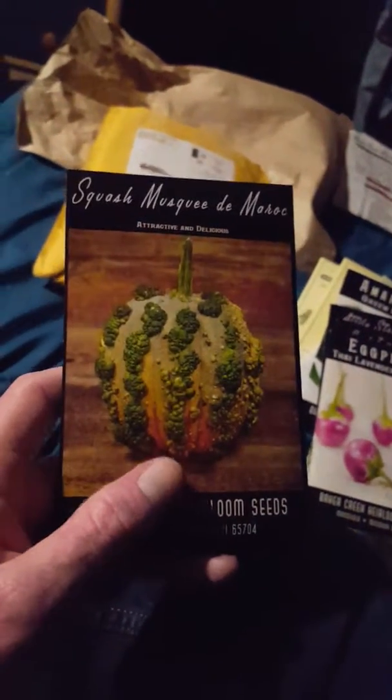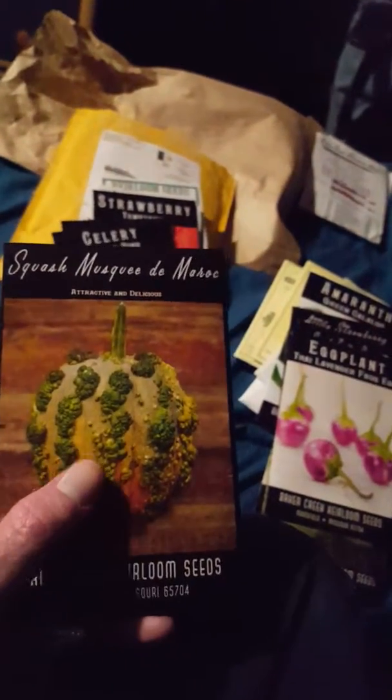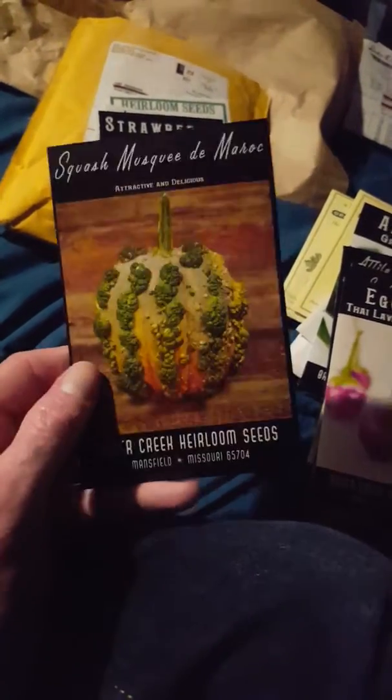I got it because the color interests me. The way it looks. It doesn't look like this. It looked a bit more different. I believe it was either the skin or the warts on it had like a sea green color, which interests me. This would be a nice squash to grow.